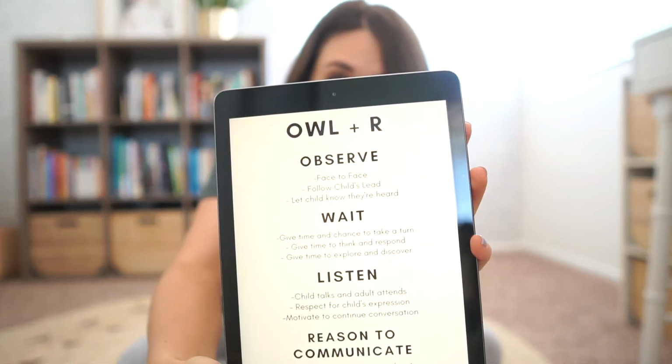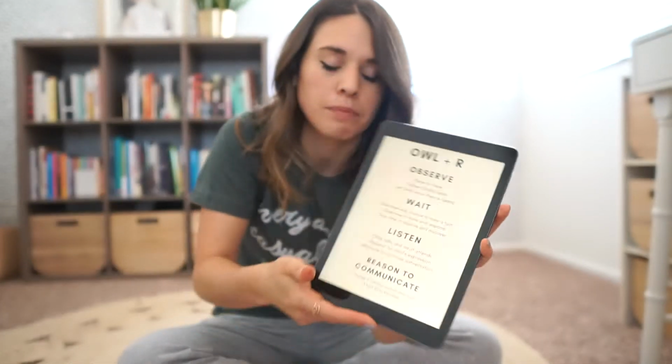So the first one I'm going to go over is probably my favorite one and probably my most talked about. This is the OWL plus R strategy. I don't know if you can see that. So the O stands for observe, and when we're observing, this is when we're taking time to just watch what our child, or our client, or our student is doing.